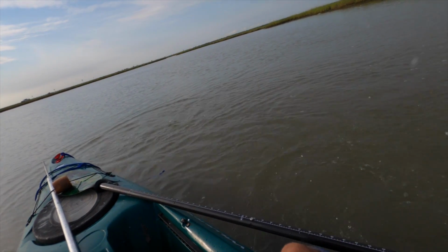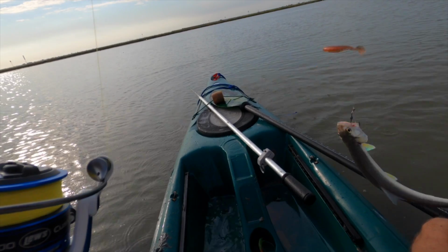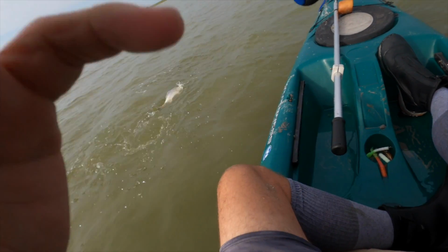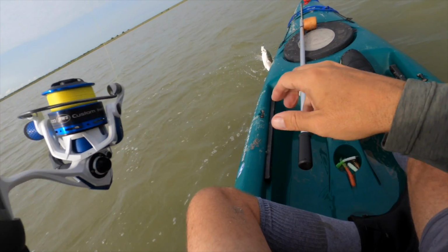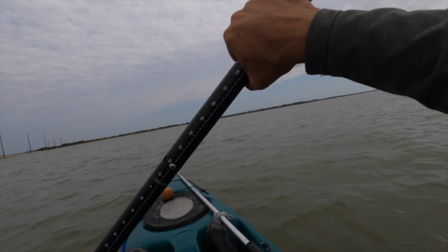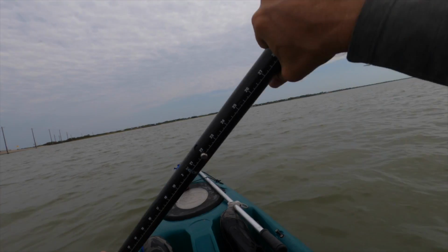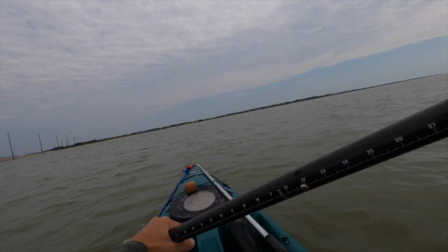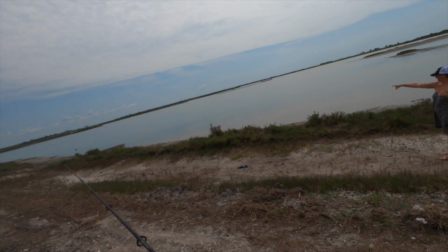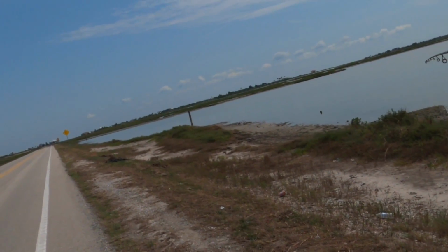Not what I'm after. Sight cast the skipjack. Yeah, tail end of fish bites. Nope, got a red. Little red. Stealing. No. Right there? I see him. Right there.